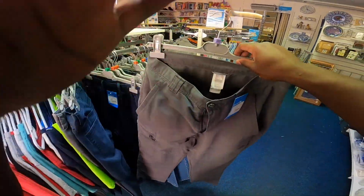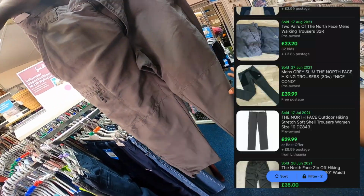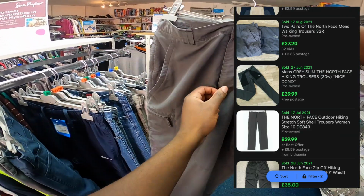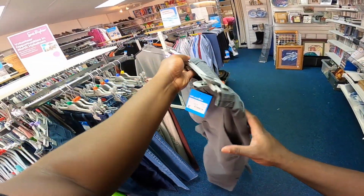North Face trousers, just standard. The nice walking trousers. Got the little zip on the side of the leg, like a nice little cargo pocket tee. These are just good sellers. They just sell for like £25 to £30. North Face ones are harder to come across, and for £2, it's just an easy bargain really. They're in good condition, nice size, really can't complain.